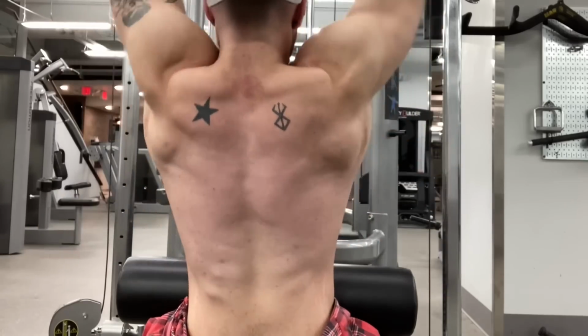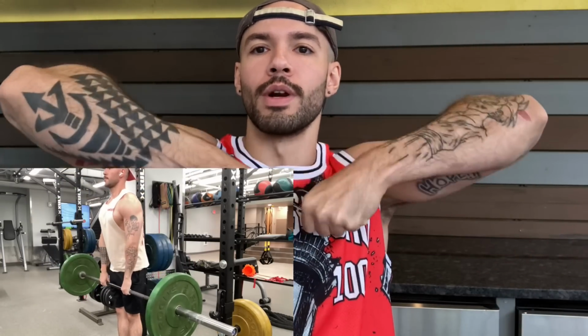Now, of course, we can't end off any rear delt promo without talking about the upright row. The upright row, of course, works the rear delts as well. If you do like we talked about in that video, you curl your wrists in, it emphasizes that rear delt a little bit more. Any way you do upright rows, regardless if you're trying to specifically bias your rear delt, it's still going to work, but there's ways that you can modify your form to bias certain things.